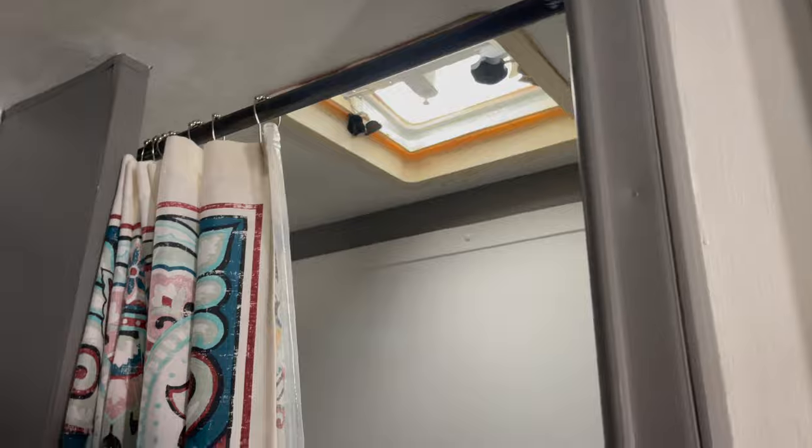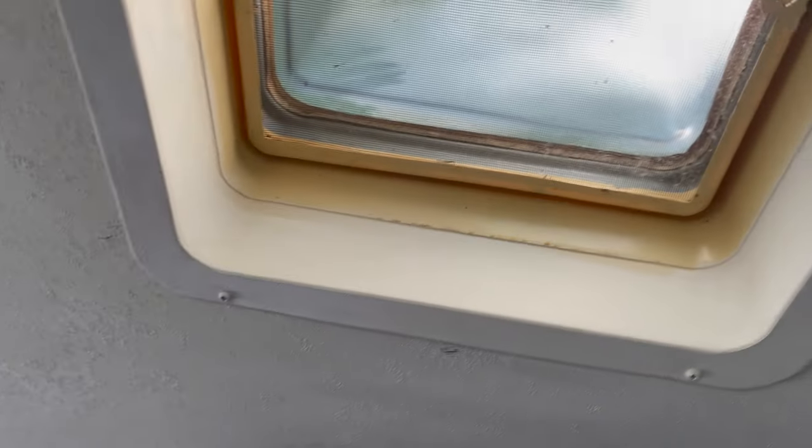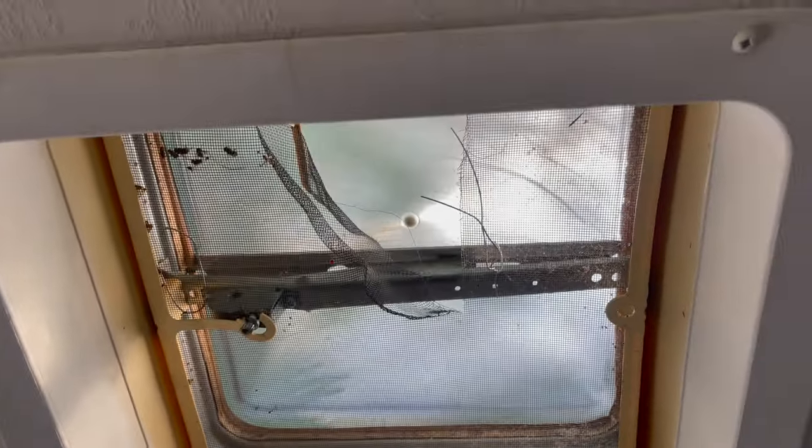Bathtub is what it is. It's old, needs a clean, but if you need it, it's there. Skylight is broken here. Well, actually, just the screen, I think, on this one is broken.